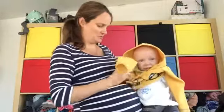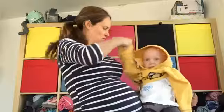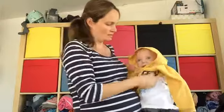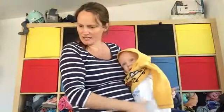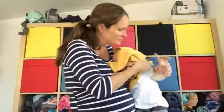Now, do I put this on now? Shall we put it on? Let's put it on because it is cold. It's cold weather. That's what I'm showing you today. So we'll put the jumper on. I just do it both sides. So that is what to dress baby in.